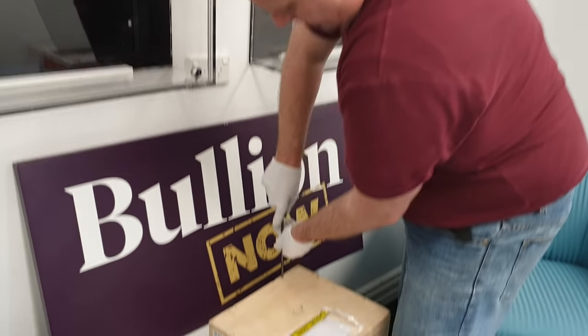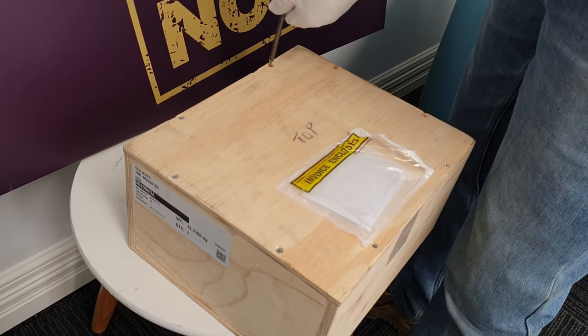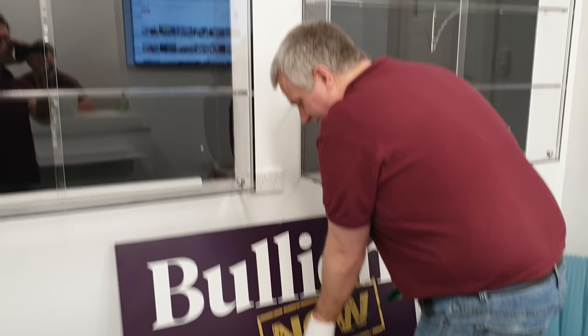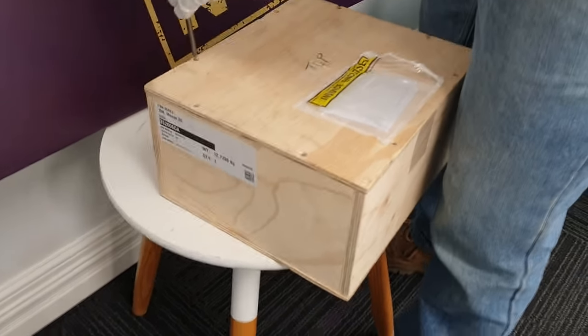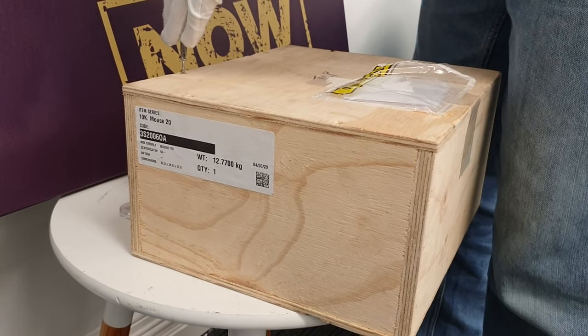But we had it delivered a couple of weeks ago, and we were waiting for Joe to come in. That's so nice. I couldn't do it without you, mate. I was really looking forward to doing this one, because I have a feeling this is going to be really, really extra special. You don't see a 10 kilo coin every day of the week.